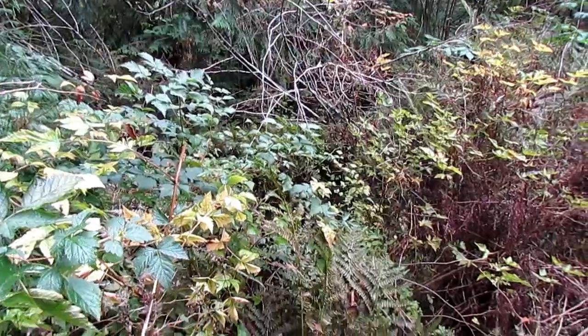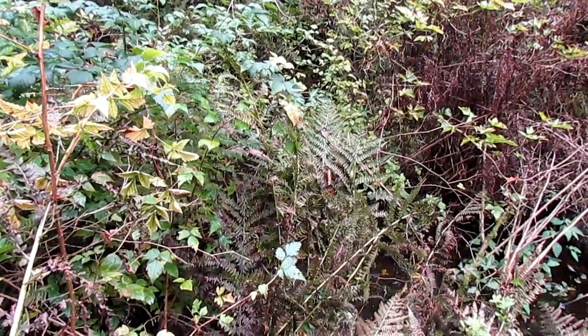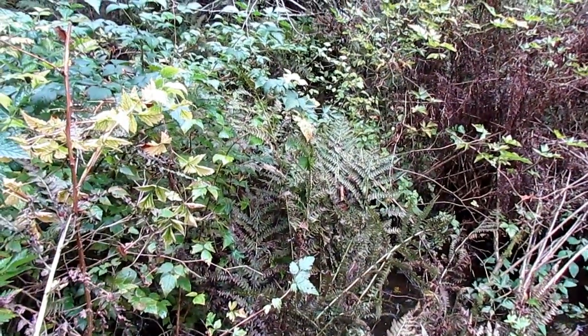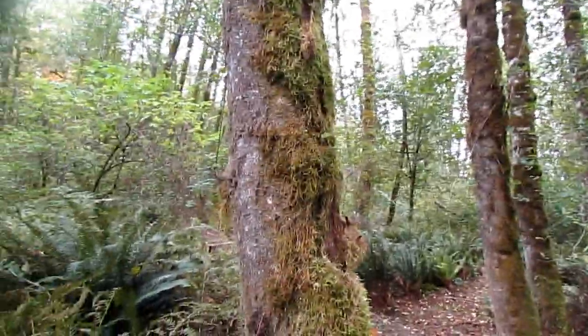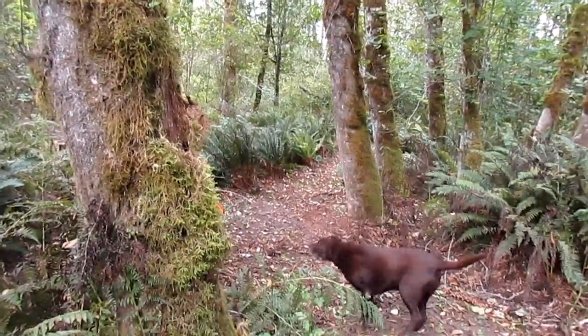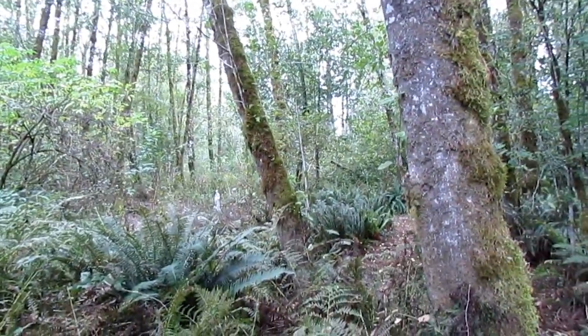This is the north part of the path, and we're going to go to the south part of the path near the pond. So there's my path going that way. Look at it. She's such a good dog. And there's my path going this way. And you see my garden statue over there.